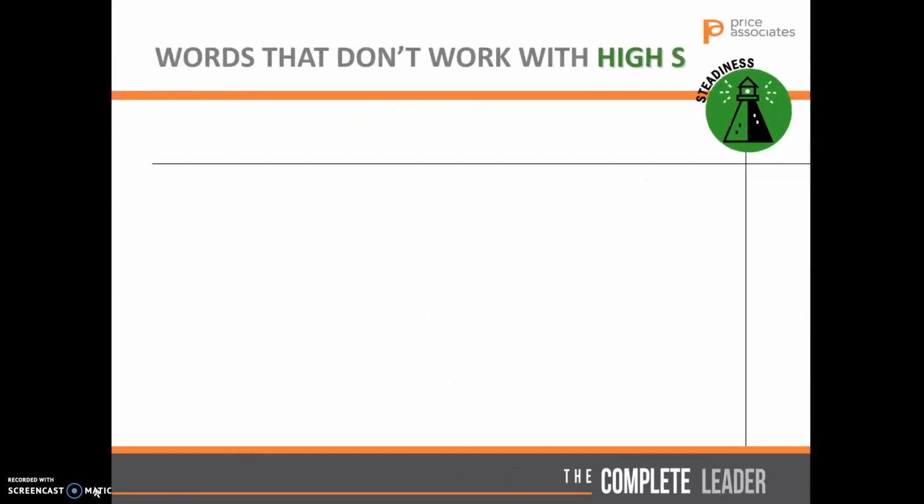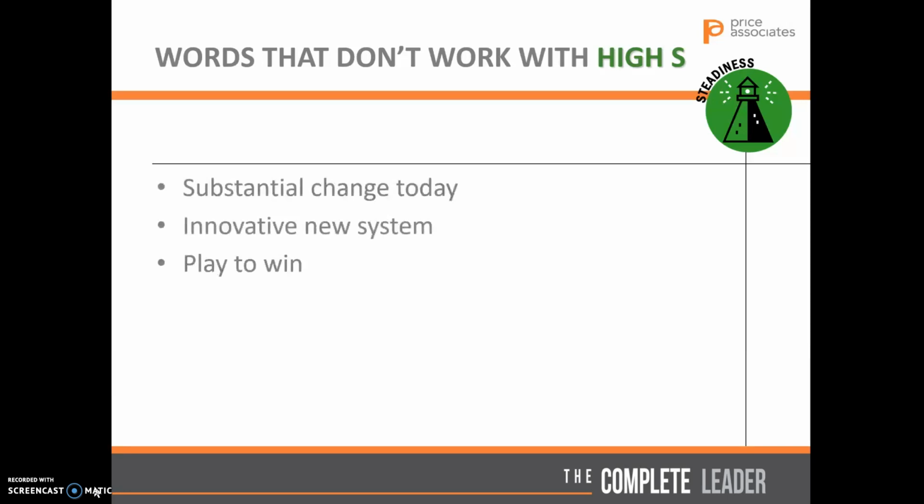So some things to avoid when dealing with a high S is a really, really fast environment where you're having change today and you may not even have reasons necessarily all behind it, but you're just moving forward because we're moving forward. That will stress out a high S. Innovation in a new system. They are not always the typical first adopters of new technology and things like that. They want to know that it's going to work before they invest their time and energy into a new system.